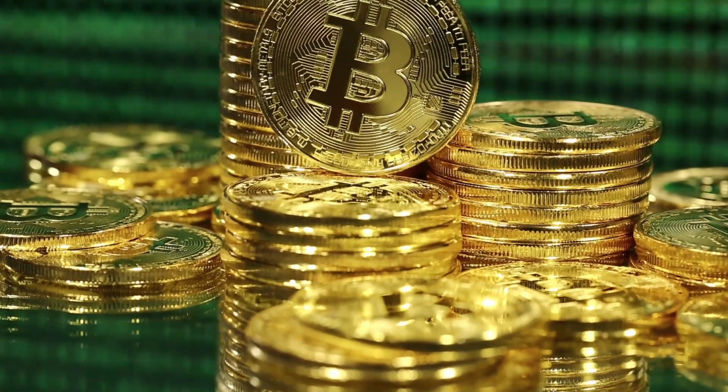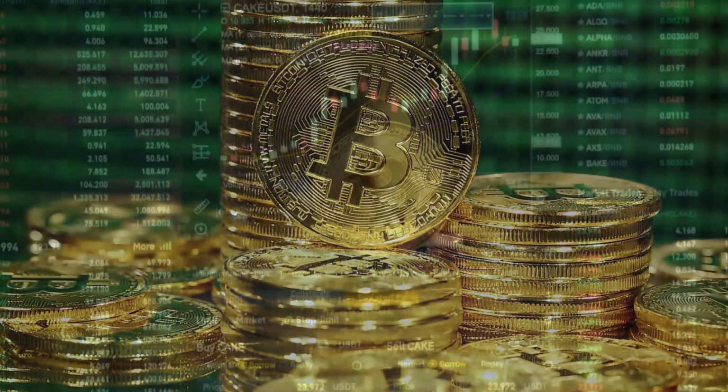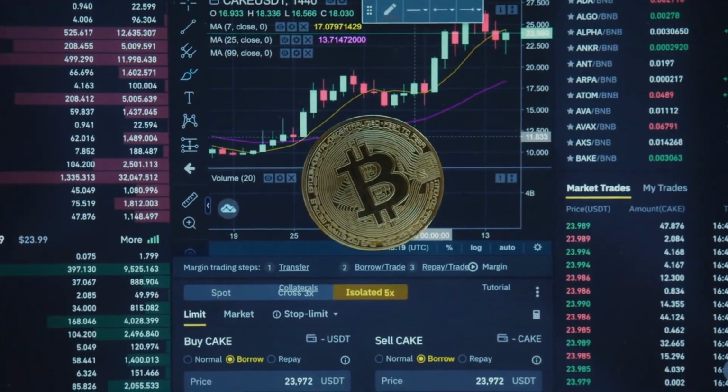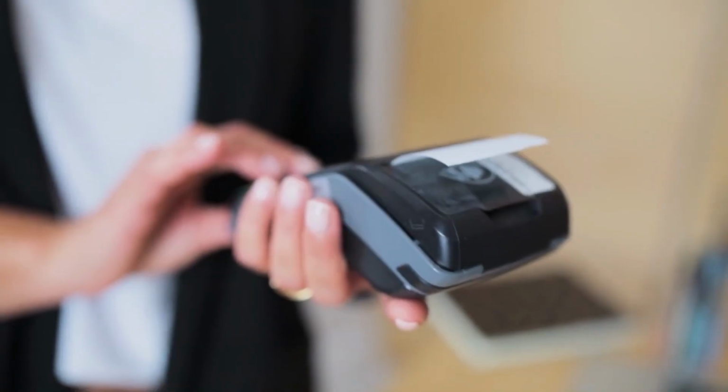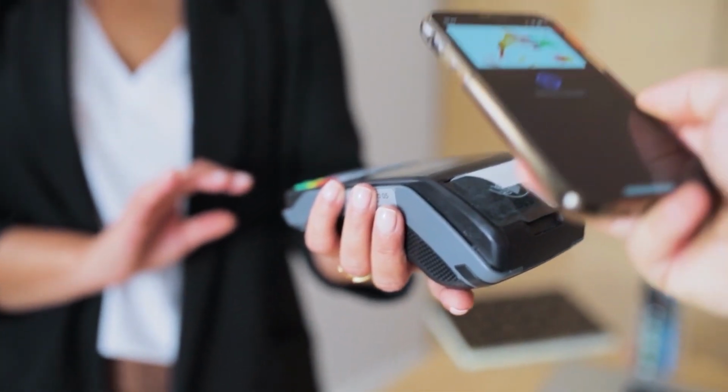Bitcoin has revolutionized the world of finance and changed the way we think about money. As Bitcoin gains more mainstream adoption, the need for secure and reliable digital wallets has become increasingly important.